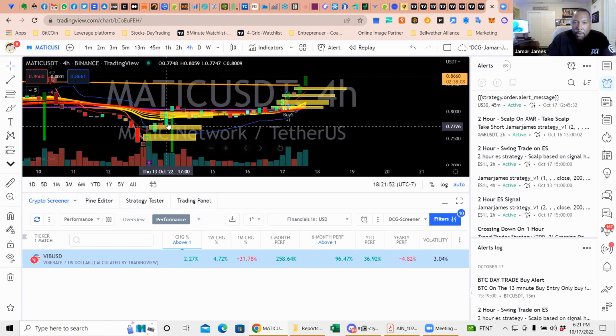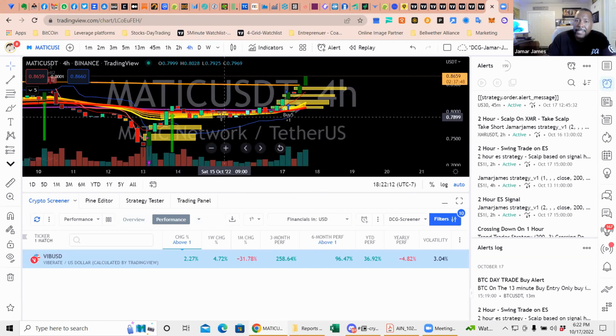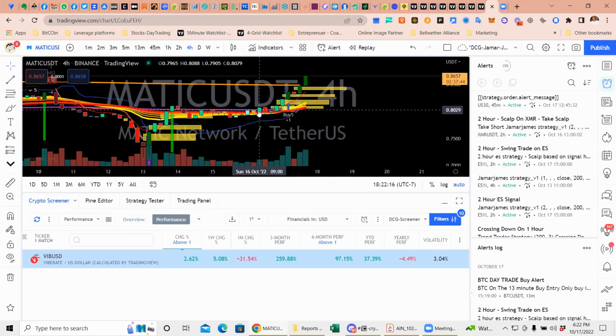So Matic right here, once it broke over and came back and retested at 80, was a time to get in with high leverage. You could have got in here, but of course it broke under, so you would have got stopped out. But then here was another buy-in area at 80 cents. It touched 80 and then came down and tested 78. Some people would have held.